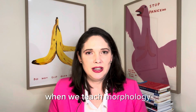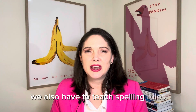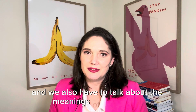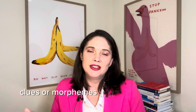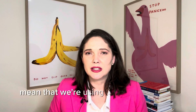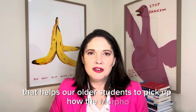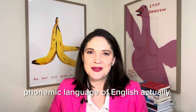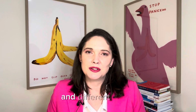When we teach morphology, we naturally have to teach multisyllabic words. We also have to teach spelling rules, and we also have to talk about the meanings of the chunks in each word, those within word meaning clues or morphemes that get reused over and over again in English. Using these words in sentences and contextual understandings mean that we're using a structured literacy approach that helps our older students to pick up how the morphophonemic language of English actually works, and they can start to self-teach as they come across other words that contain the same chunks in different subject areas and different topics.